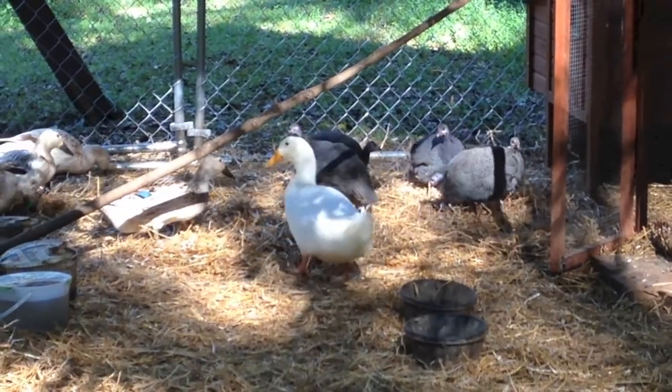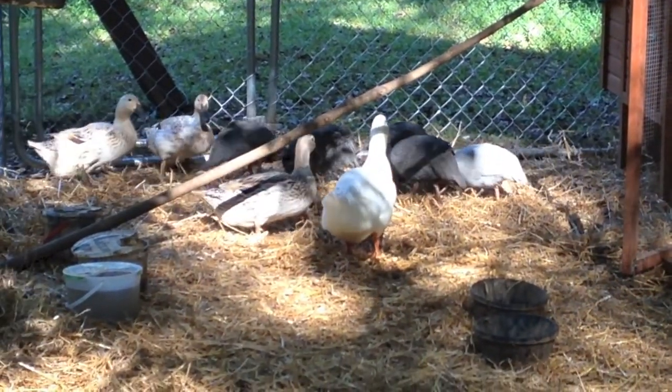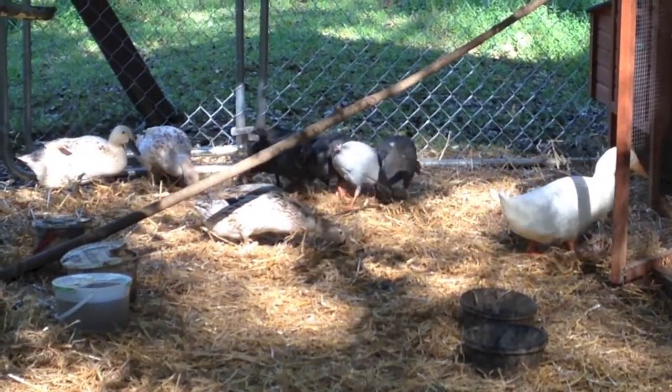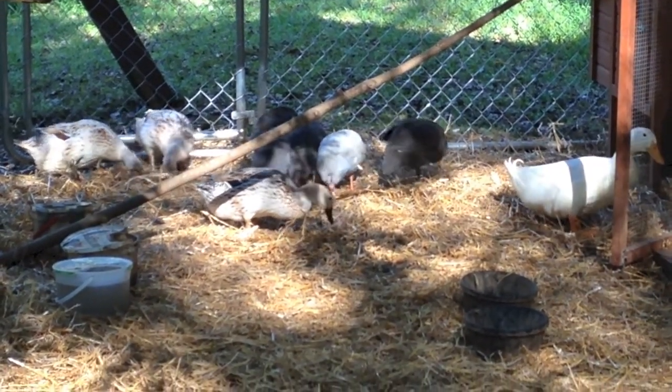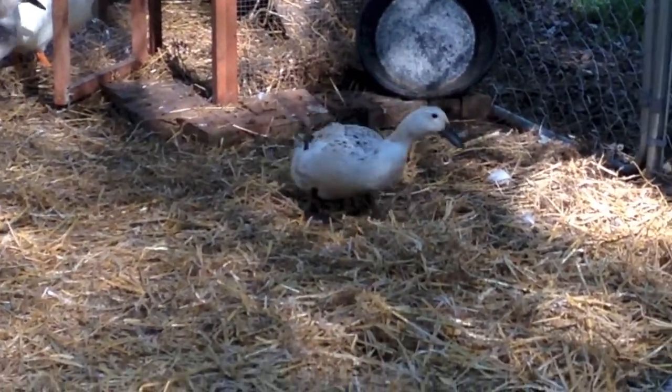You can see the guineas are really enjoying it too. I didn't know if they would care or not. They're really more of a bug eater than anything, but I guess they like straw too. So the ducks are having a good day. Lots of straw, lots of yummy things to pick and eat.